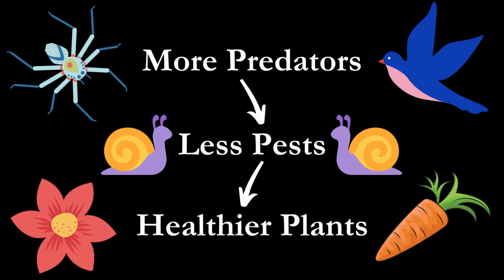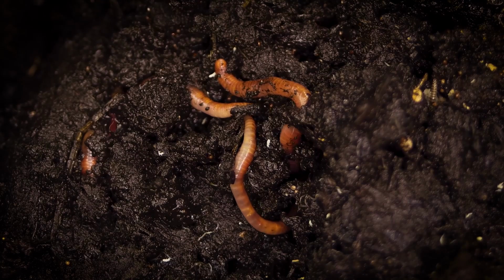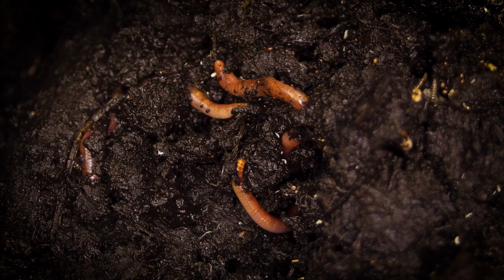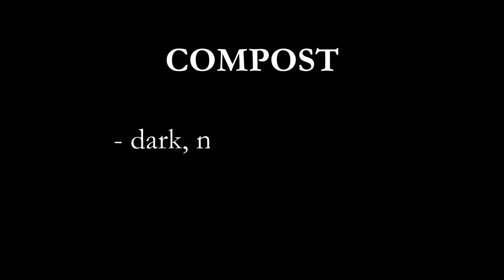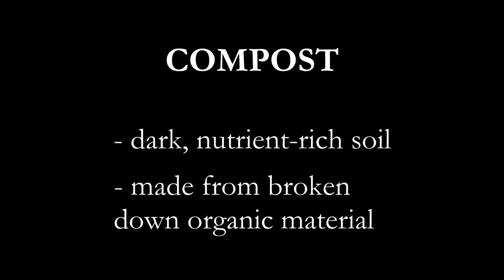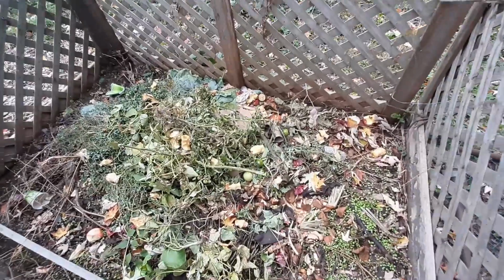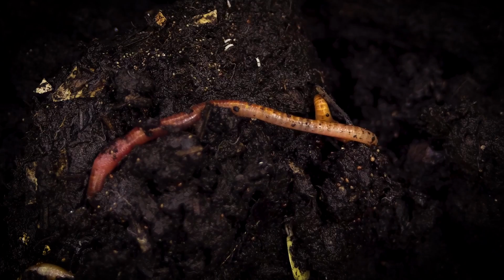One of the key layers of the garden is soil, the medium in which all plants are grown. It is crucial to maintain healthy living soil so the garden can continue to produce successful crops for many years to come. One of the ways we achieve this is by creating compost in-house. Compost is a dark, nutrient-rich soil that is made from broken down organic material such as leaves, grass clippings, and food scraps. We add these components to a wood bin where worms and microorganisms such as bacteria slowly break down the organic material into finished compost.